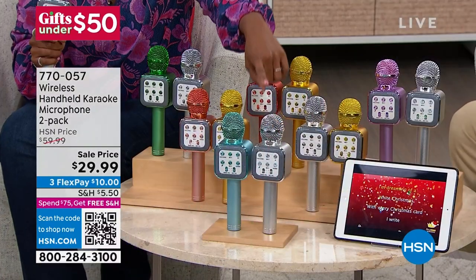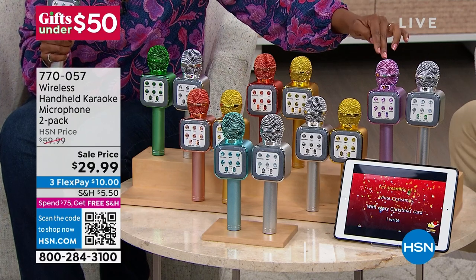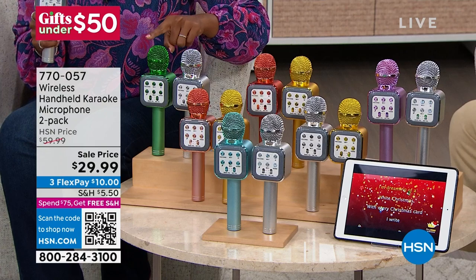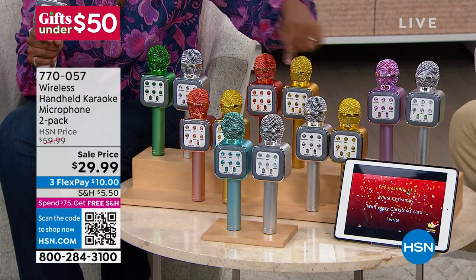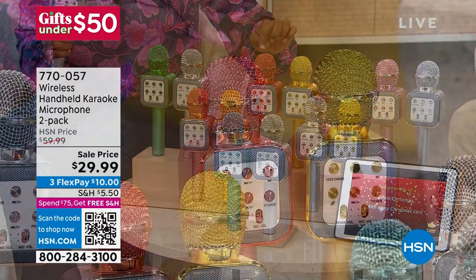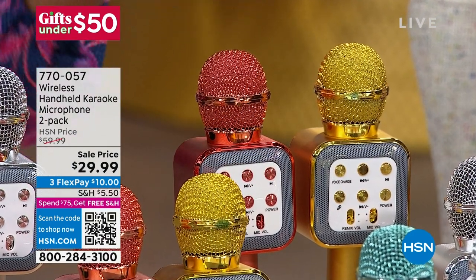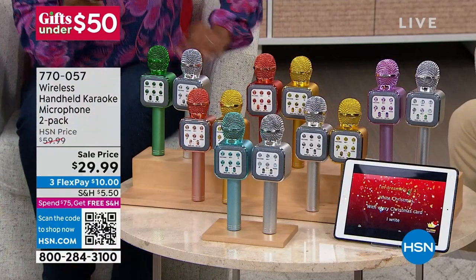Let me show you again the colors because I did miss something. So you can get silver and aqua, silver and gold, silver and purple is the most popular. And we also have silver and green. If you want the gold options, obviously the gold and silver, this is called gold and rose, and this is gold and coral. I missed that one earlier, but it's like a really kind of intense rose, but we're calling it coral, okay? Those are your choices.